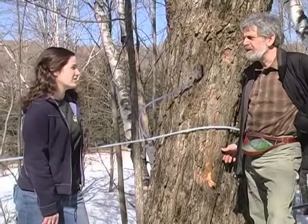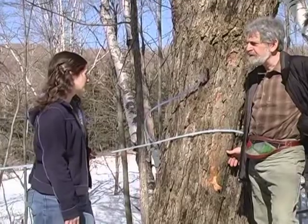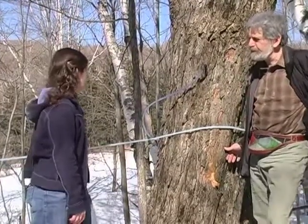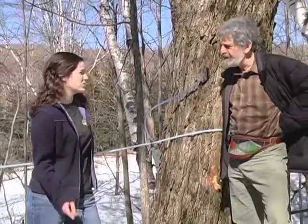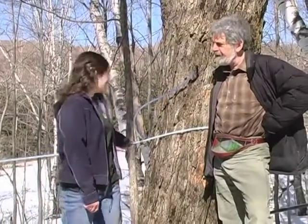And these are kind of like the feeder branches that go into our main lines, which are the large black ones that people will see as they walk down our trails. And those conduct the sap all the way up to the sugar house, which is approximately a mile from here. So there's a huge network of these lines going all over the place around the Merck Forest.